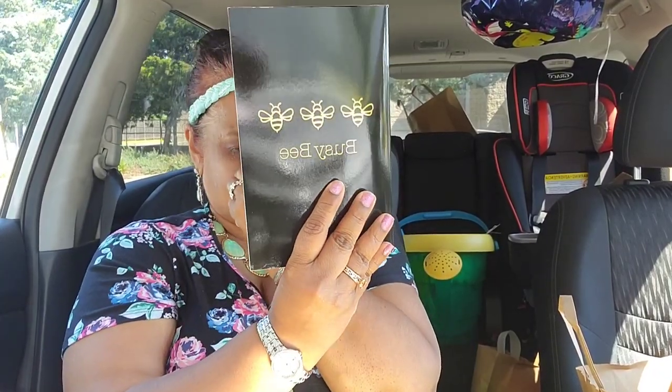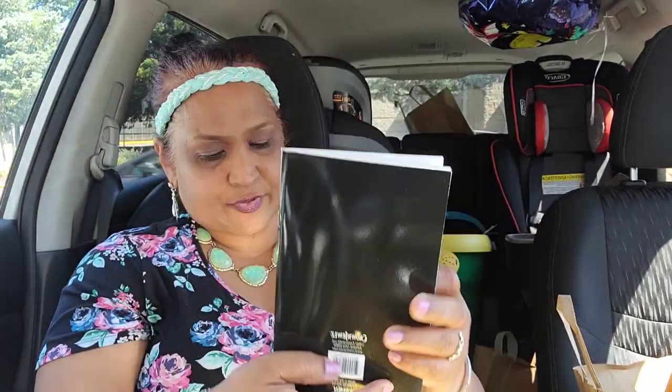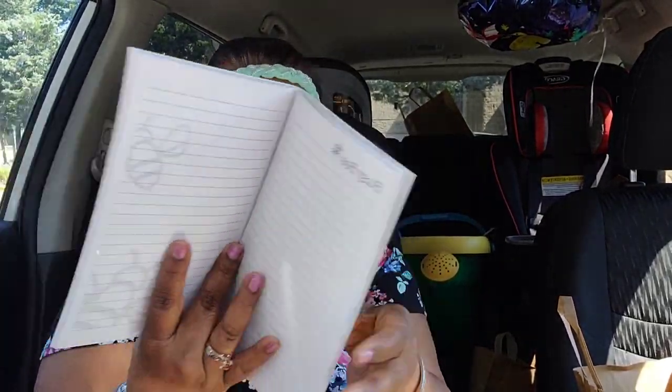Then the other thing I picked up is this bee book, and it's by the Crown Jewels, woman owned. And this busy bee, it's beautiful outside. It has small bees, but I would prefer to take the big bees here and the small bees on the inside. But it's actually gorgeous. They're nice.